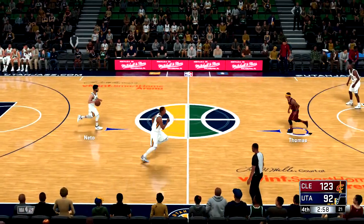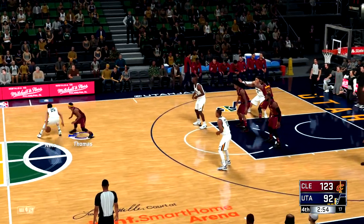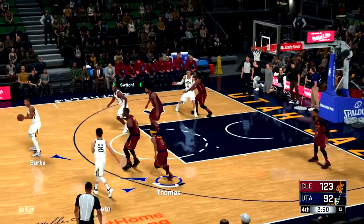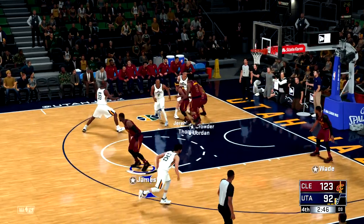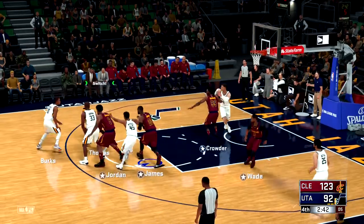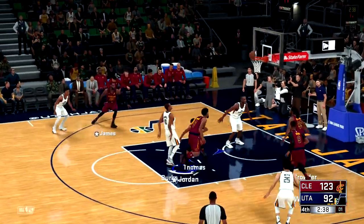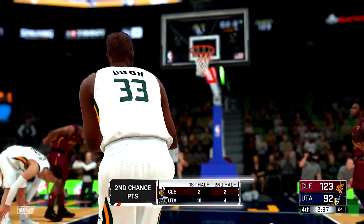Here's the Jazz with the ball. They've scored 10 straight. Burks a screen on Thomas. Burks kicks to Yarebko. Back to Burks. Shot off the screen. Here's Udo. And a lot of contact on that one, so he'll shoot 2 here. It's going to be on DeAndre Jordan.